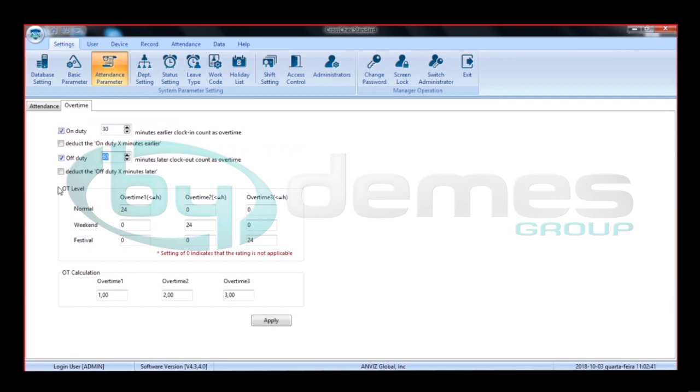So let's put 60 minutes here as example maybe, and we leave at 5 p.m. but yesterday we left 6:15 for example. 6:15, it's 75 minutes after the limit, so it's more than 60 minutes, will be counted as overtime too. If I don't mark it, there will not be overtime in any situation in my system, okay? Deduct the off-duty X minute later.